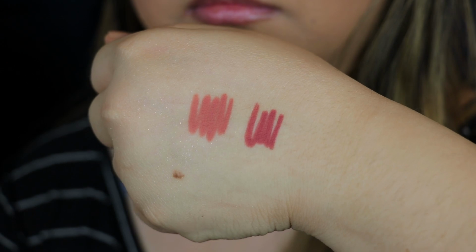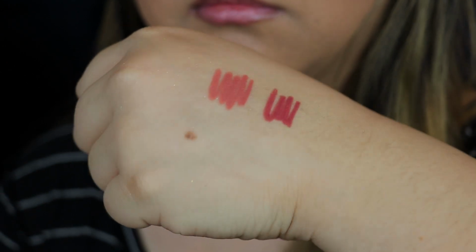So the first one is the Pat McGrath Perma Gel Ultra Lip Pencil in the shades Suburbia and Buff. Both of these came out in the Divine Rose 2 collection, and I love it. I think they're beautiful colors, and these are very, very long wearing. If you want a lip pencil to make sure your lipstick doesn't feather, or if you want to wear it as a lipstick, I think these are beautiful.